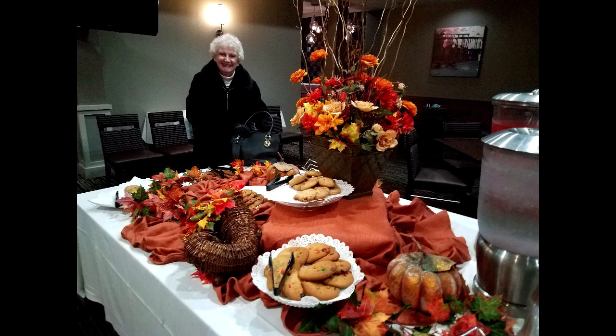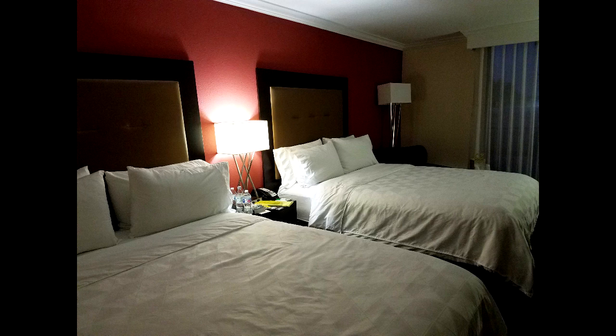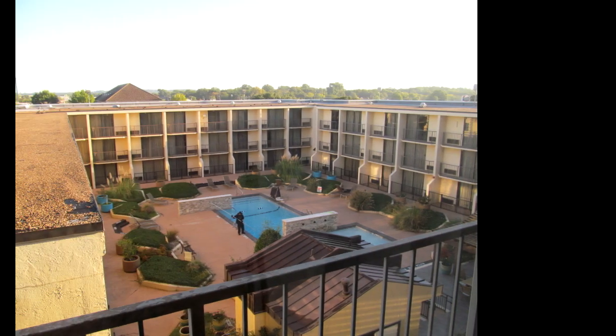The hotel provided snacks when we got there. Our room was adequate, but the bathroom was way too tiny.